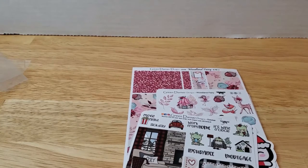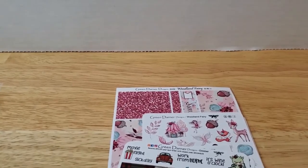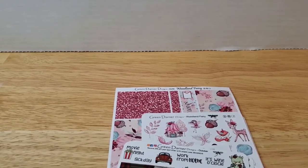I think I talked about how the reason why I found Green Darner Designs was because I was looking for a gaming sticker, which she doesn't carry in her shop anymore. So she reached out and asked me if I wanted. Actually, thank goodness, I think I bought three of it. So now that she doesn't have it anymore, I will still be able to use them. But let me just show you the sticker that got me started on Green Darner Designs.